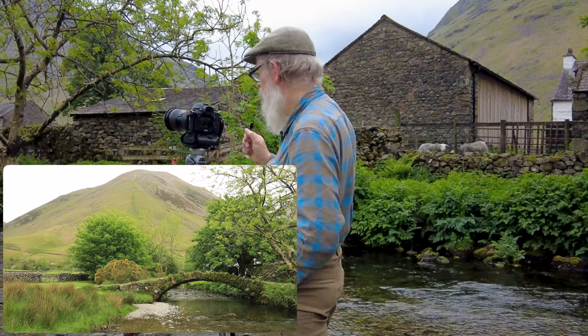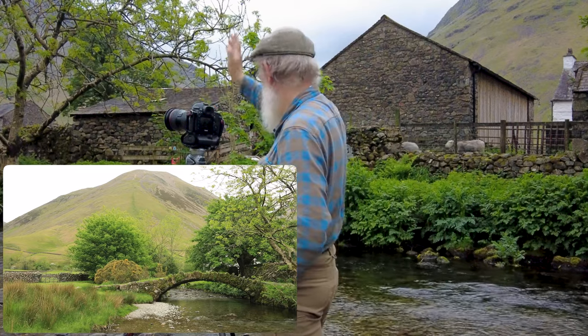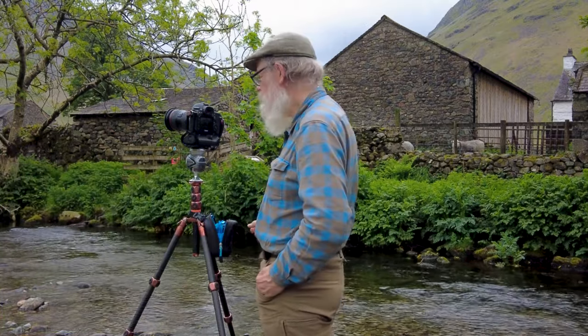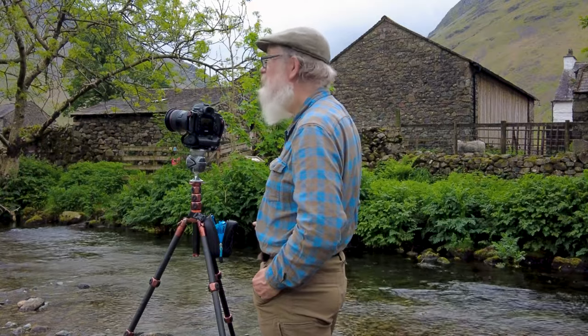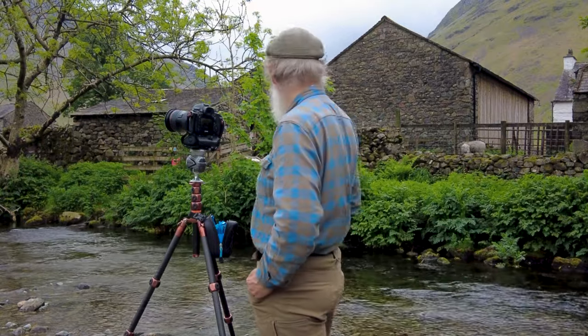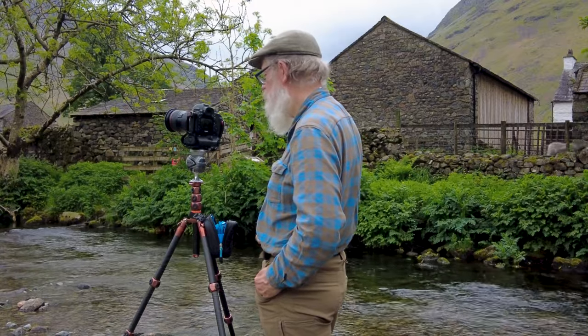And then we're going to head off to Styhead Tarn, which is going down this way. It's going over that way. So, yeah, we'll see how that all comes out. And it's varying. It's gone cloudy again. There was a bit of blue sky, and it's gone cloudy. So we're not quite sure what it's going to do at all today.